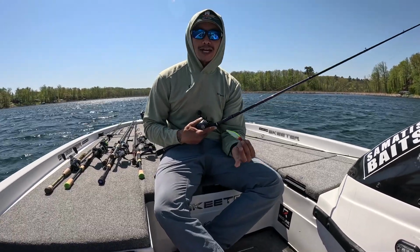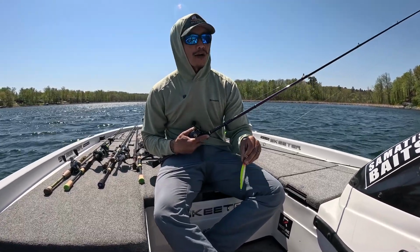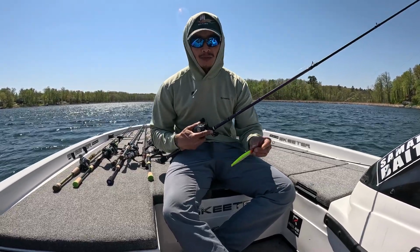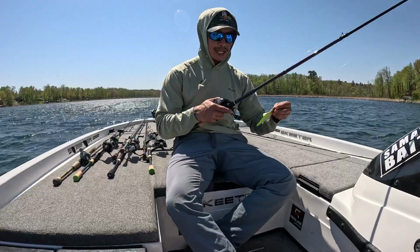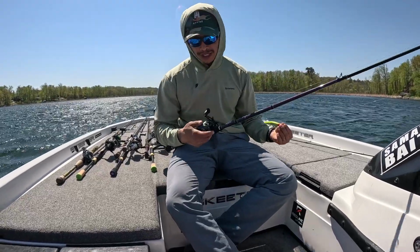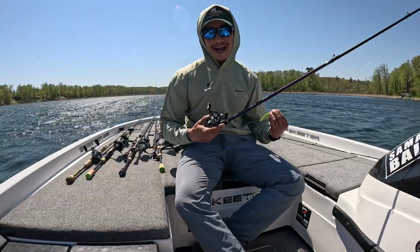I definitely don't like natural colors when it's really sunny out. I kind of like running stuff that's a little bit flashier. This is a clown pattern, one of my favorite colors to run when it gets really sunny and clear like it was yesterday. For the reel that I'm using a Daiwa Tatula SV70.